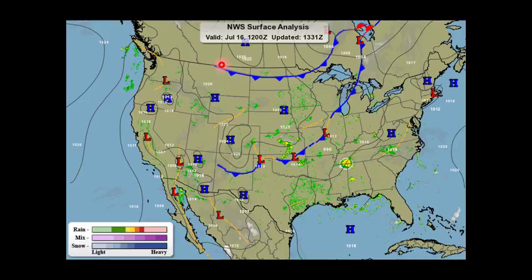The two high pressure systems are bringing their own cold fronts for each, and that's kind of making a bit of scattered precipitation along in here. We do have a larger area down here that we'll look at in the next couple slides as well.